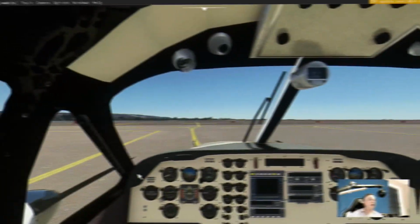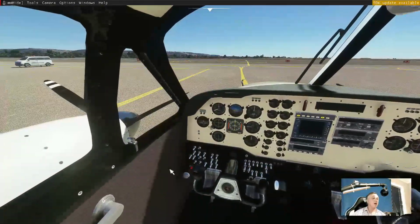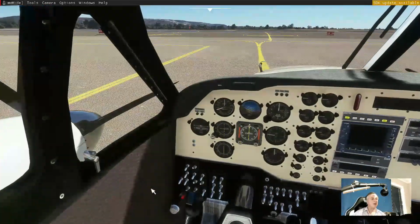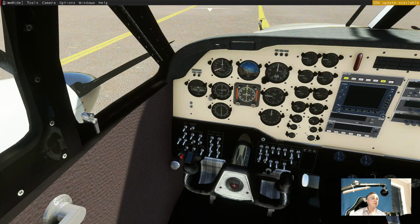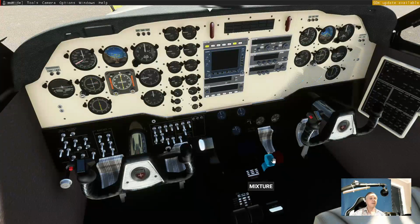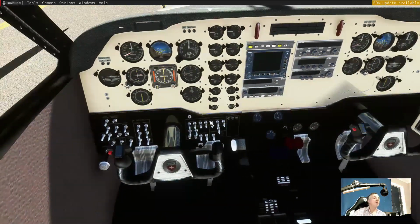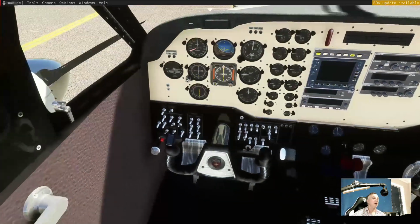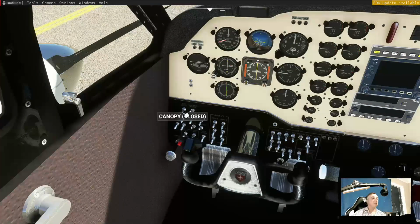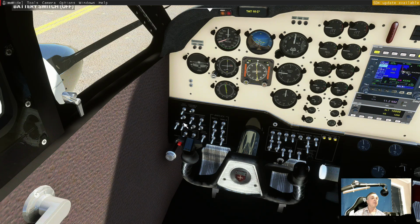work really hard. Okay, so let's have a go at starting this up and see how easy and simple it is to start up and get going. We make sure our handbrake is on. The fuel mixture, we open the fuel mixture here. Also the strobe light we turn on, the rotating beacon light, we turn that on for startup. We come down here, we're on main battery switch. Okay, everything comes on.